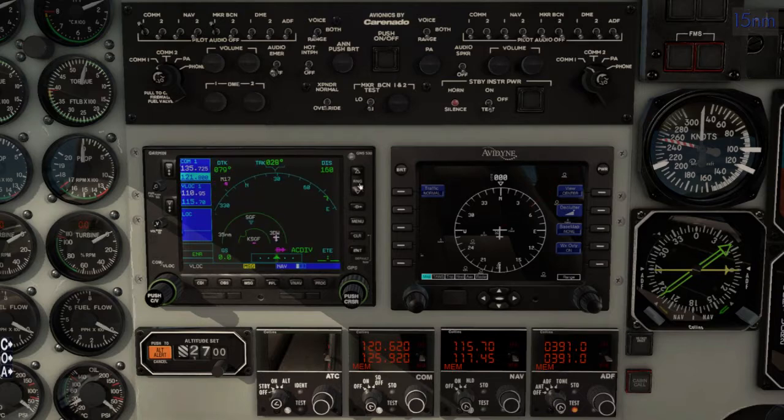Let's go direct to AC Div. Come back out here. And there we go. And what's it going to do? Too far away yet to tell. Oh, there's our turn. Okay. And 11 miles in, if it goes as planned.